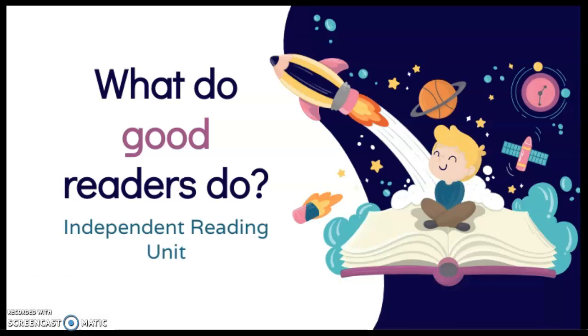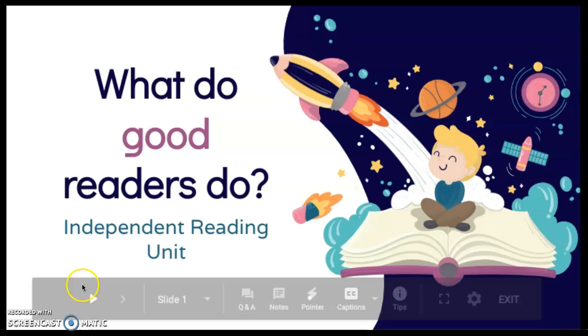Hey everyone, for the independent reading unit, you are going to be reading a book of your choice. So we need to go over what good readers do to help you understand some of the things that you should be doing as you're reading to make sure that you are comprehending your book in the best way possible.